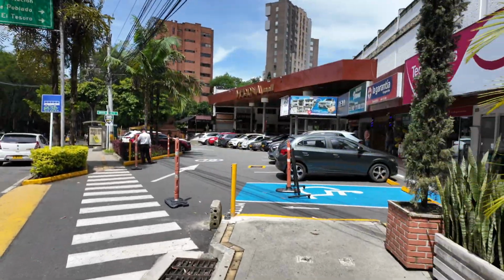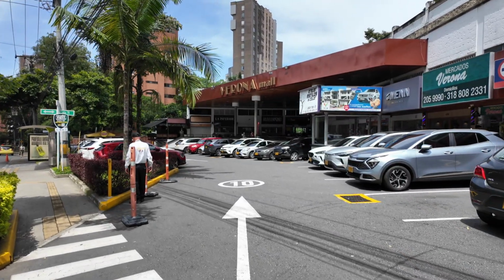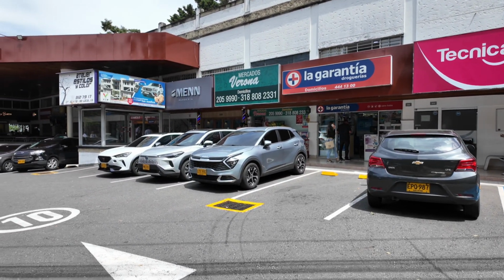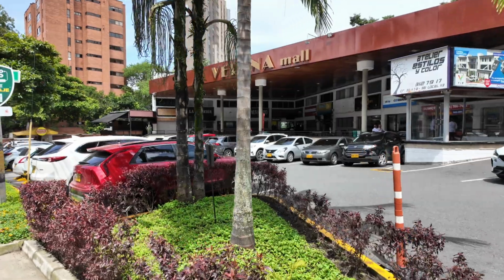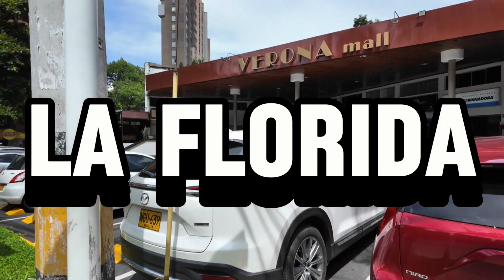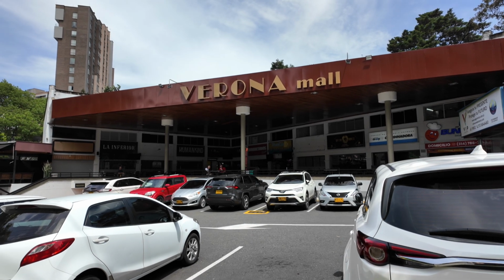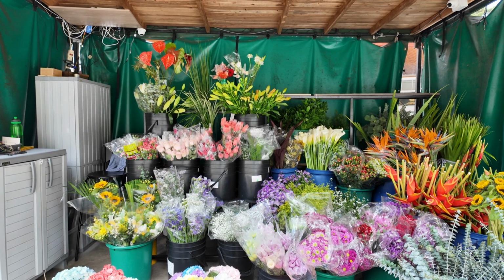All right, still at the top of La Florista, and right here, as you can see, is Mall Verona. Butcher shop, drugstore, place to get your hair cut, and there's a couple little bars just over there in Mall Verona. One of the great things about La Florista is the fact that it has many commercial spaces if you include Provenza. And if you have a significant other, great flower shop right in front of Mall Verona.